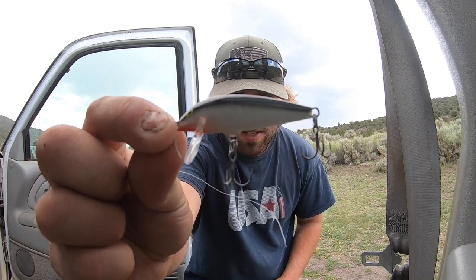We do have a little storm that's supposed to roll in. In fact, there's thunder right there. I don't know if you can hear it. Let's get after it. All right, so first thing I'm gonna tie on this morning is this little silver Rapala.